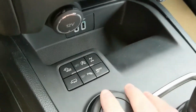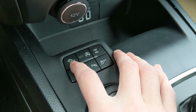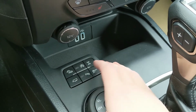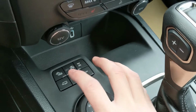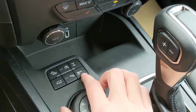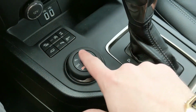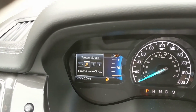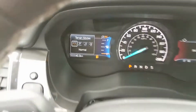And then you have some other controls here, such as your, what is it called again? It's your trail control mode, so you can set a speed to go over rougher terrain, your auto start stop shut off, your locking rear differential, trailer tow mode, your park assist sensor shut off, traction control shut off, and then you have your 4x4 selector here with your terrain modes, so you can go through normal, grass, gravel, snow, mud, ruts, and sand, so you can customize your driving experience a bit there.